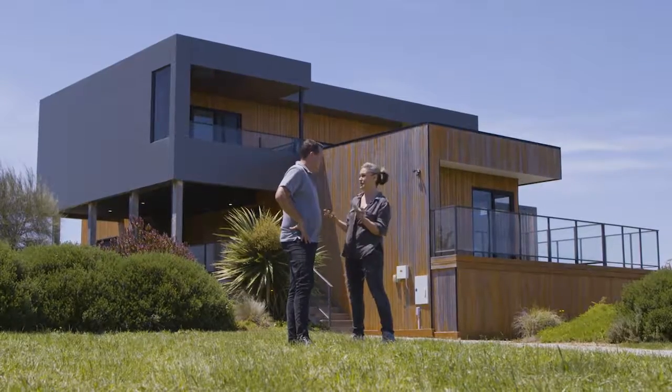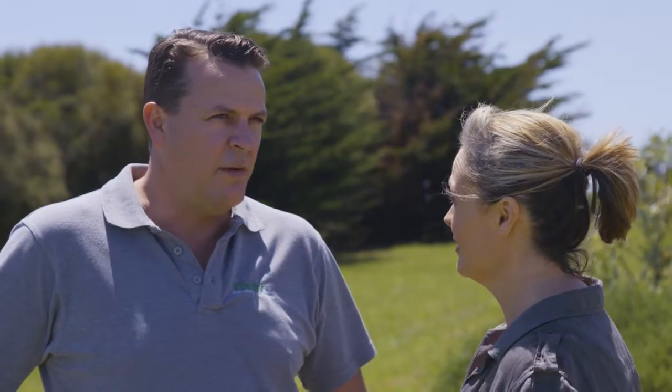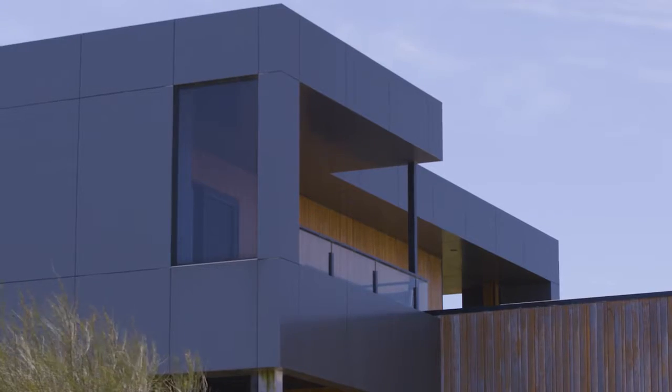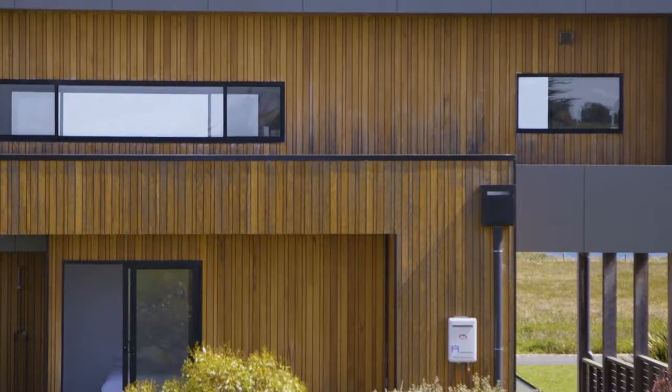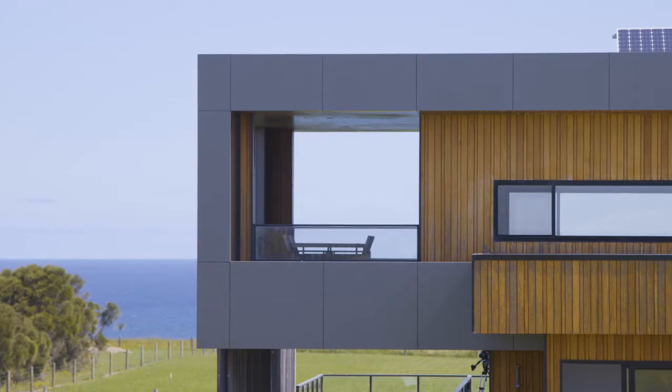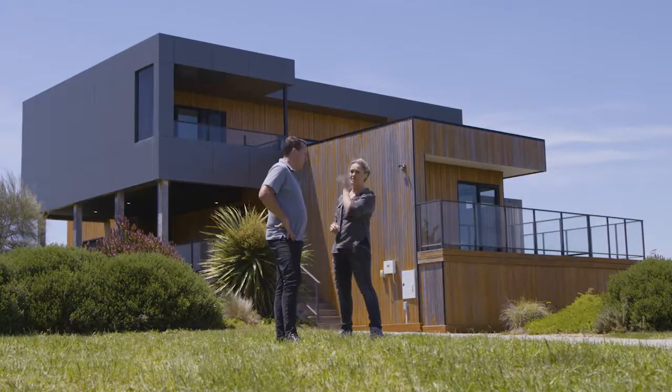Gosh, and when you say sustainable, what are we talking? We're talking about a minimum 7-star energy rating, double glazing, insulation everywhere, water tanks and solar power units all incorporated into that design. So really making the most of the natural environments and using them for the house. And a really small footprint as well.